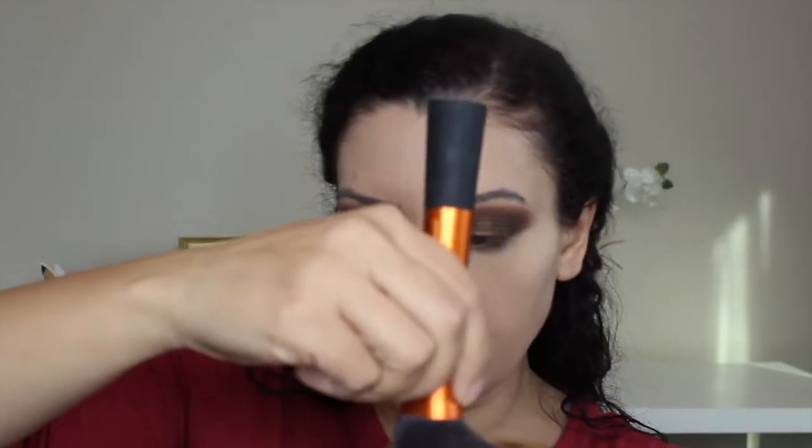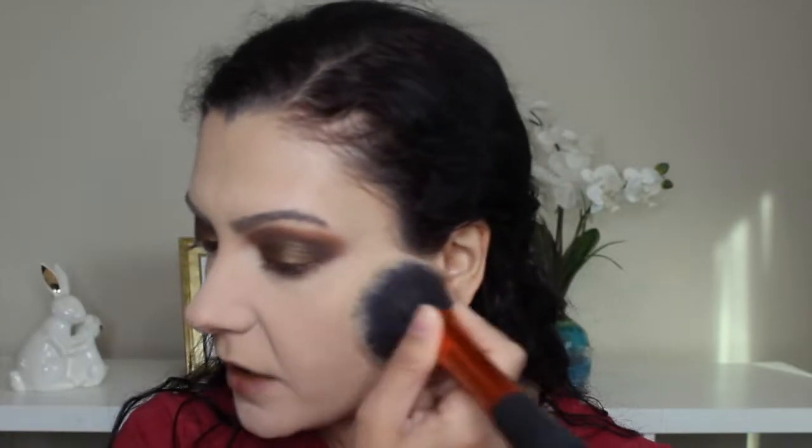Okay, I'm gonna do the other side of my face. Again, I'm gonna just push my brush into the product, swirl it, and then tap off all the excess product. A lot of excess product actually comes out of the brush, and you don't need all of that. And then I'm just gonna push it into my face. I'm not buffing, I'm not swirling. At this point, I'm just pushing. I do not want to take off the coverage that was there from the foundation. I just want to push the product into my skin.